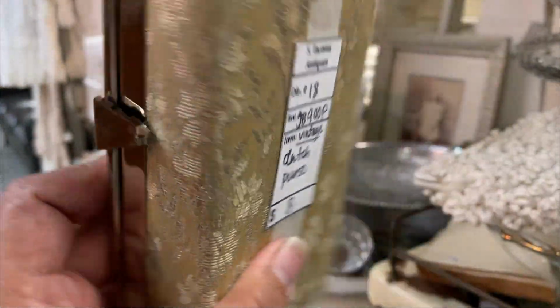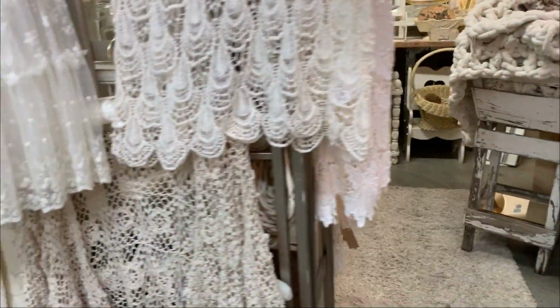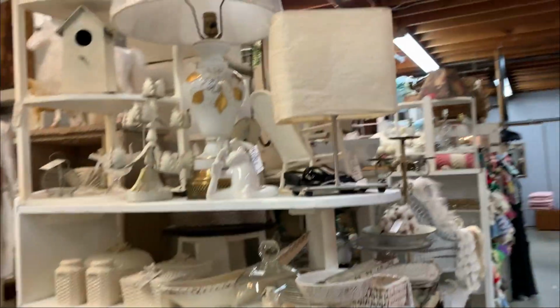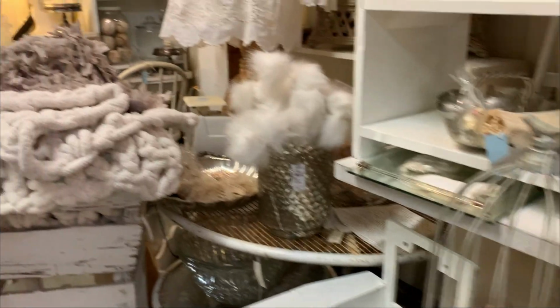But I can never resist a trip through the antique mall. I always find some items for resale. I really love this particular booth. Look at how everything is white on white with different textures and different tones, including ivory, cream, and off-white.